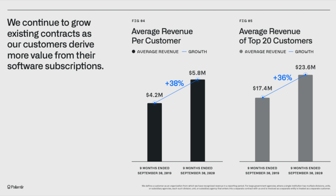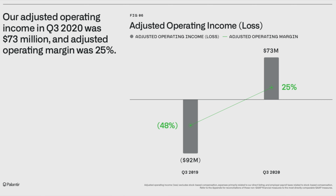Their existing contract revenue has grown a lot as their customers derive more value from their software subscriptions. The average revenue per customer grew 38%, which means customers are liking the Palantir software and are willing to pay more money for it, and the average revenue of their top 20 customers grew 36% as well. Also, their adjusted operating income was $73 million from negative $92 million last year, which is a huge growth, and their adjusted operating margin was 25%, which is excellent.